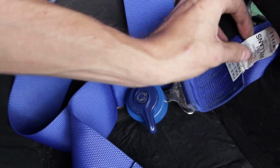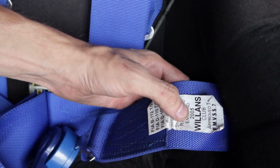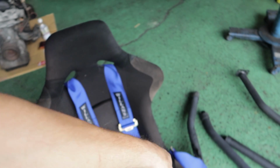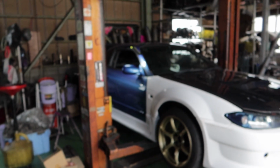Too bad that this expired though for FIA in 2005. So if that's any correlation to when this was last competing in drifting competitions and it won Gakudori, that was back around that time. Actually, it was before 2005. But anyways, all right, we got one seat out. I think we got to do the next one now.